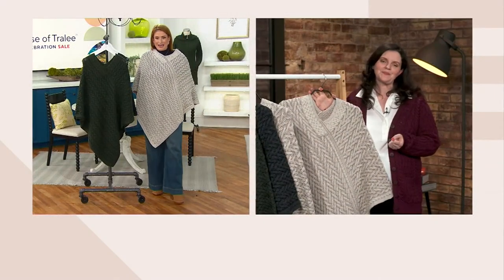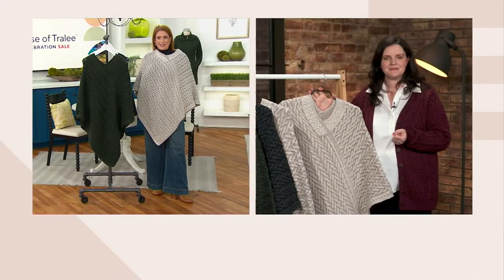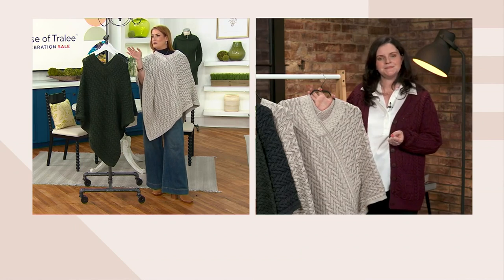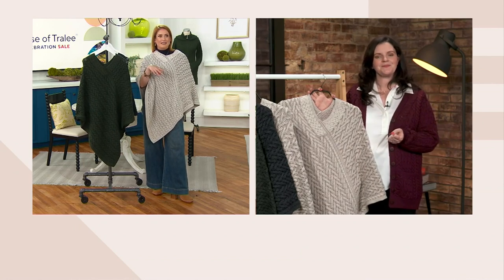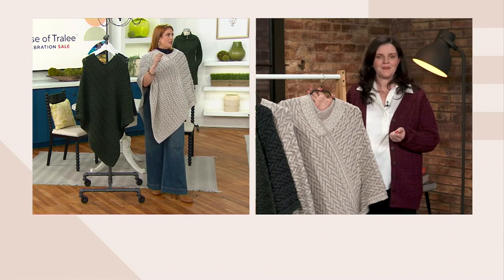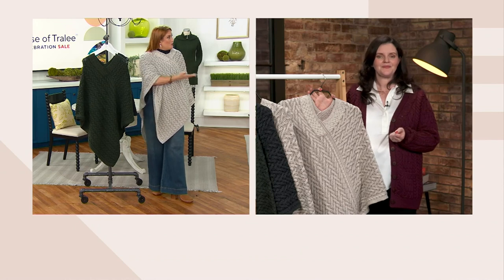I'm wearing it right now with a pair of wide leg jeans and some boots. But you know what? I had a whole slew of outfits I was going to wear, and I couldn't decide. I landed on this, but I tried this on with leggings and tall boots, with skinny jeans and loafers. It's so good, Morgan.